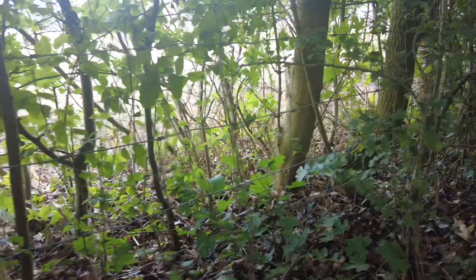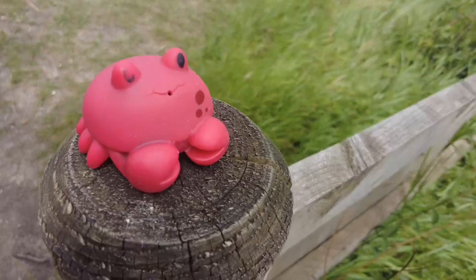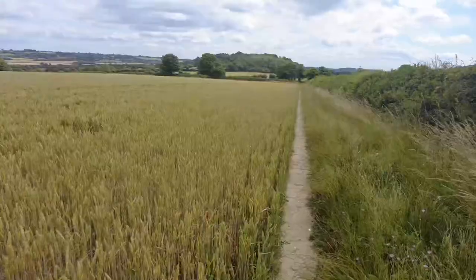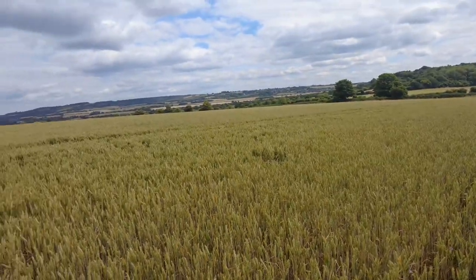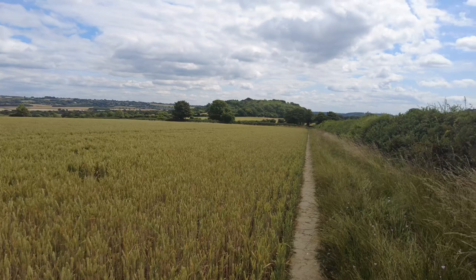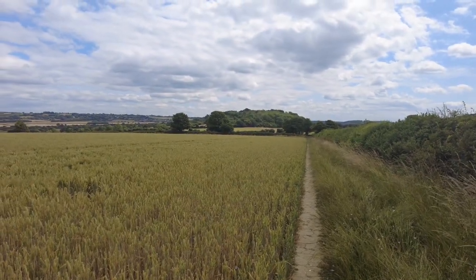Busy motorway. What's he doing? What is that? This scenery is literally amazing. I think we're about 2 miles into the walk now. I'm getting very hot and sweaty, which is always a good sign.